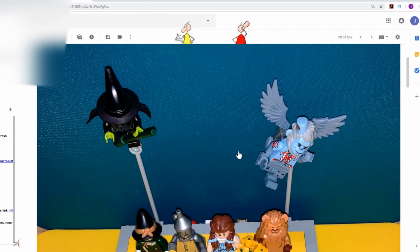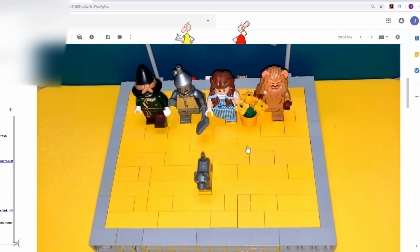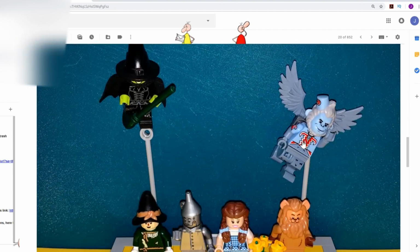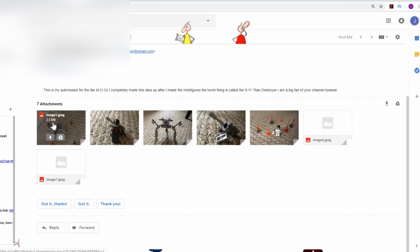Here is a build from Nick. Follow the Yellow Brick Road. This is the first of the Yellow Brick Road builds I've seen. Once we got all of the main characters from Wizard of Oz, I knew this was going to happen. It was just a matter of time. Thank you so much, Nick. This is the 911 Titan Destroyer.